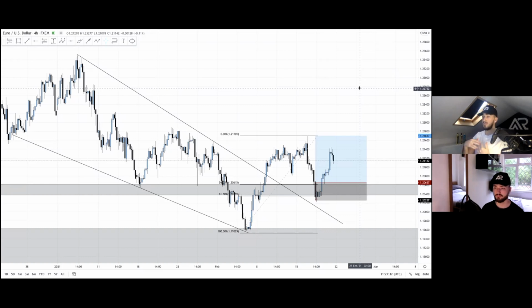So to start with Euro USD, you can see we were in this falling wedge pattern. So we're coming down here, in this falling wedge, and the sellers are starting to slow down in momentum. Then we saw the buyers step in at the support level with an impulsive move to the upside, breaking a downtrend, creating a new higher high within the market.